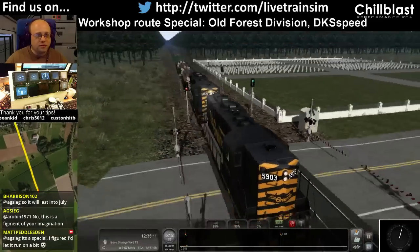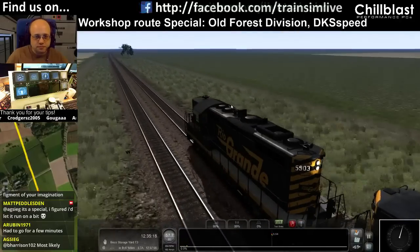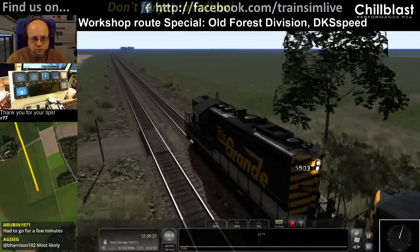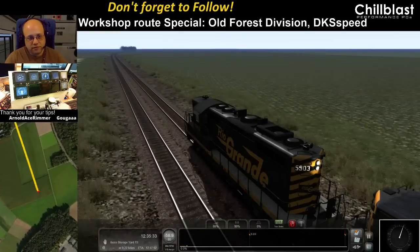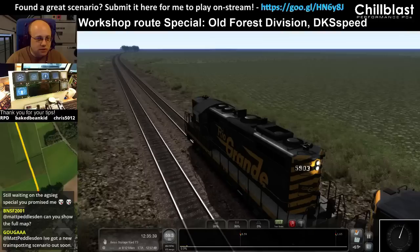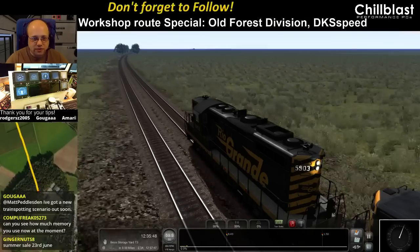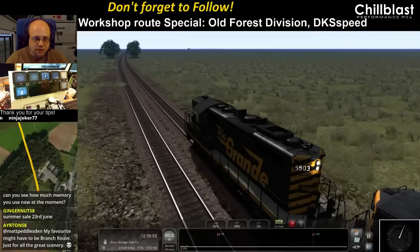Cemetery over there. Almost looks like a military cemetery. I know I'm not doing 14 L's. Everyone can shout at me now. Still waiting on the egg seed special. Maybe we should do one of those, actually. Gouger's got a new train spotting scenario out soon. Oh, have I missed one of yours, Gouger? Have you got one out that I haven't run yet? Because that would be an unacceptable situation, and I would need to rectify that.